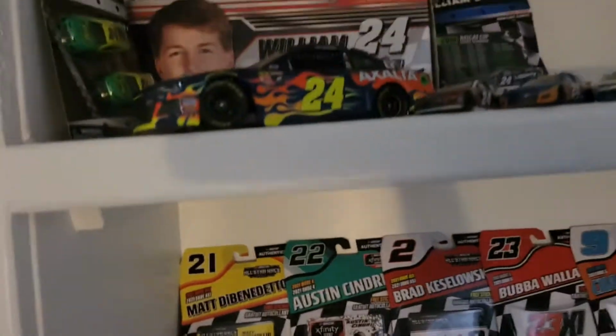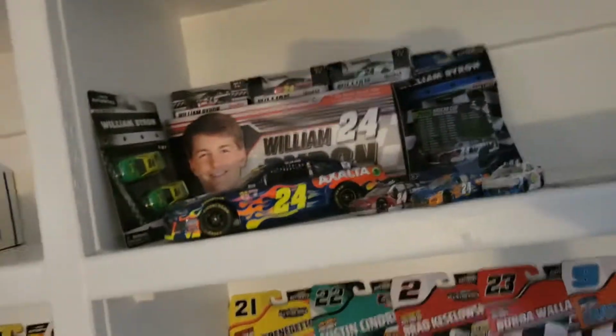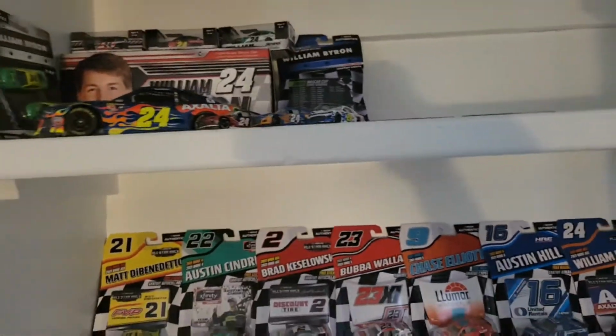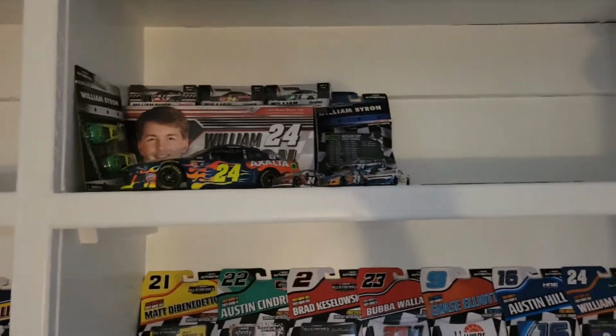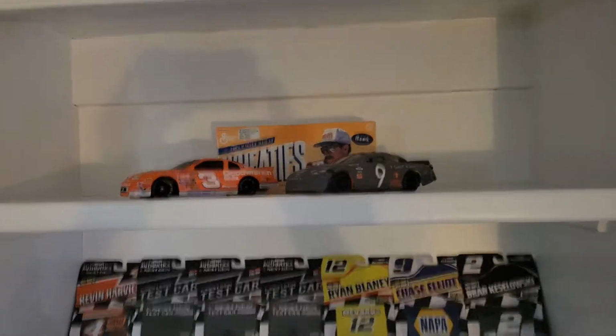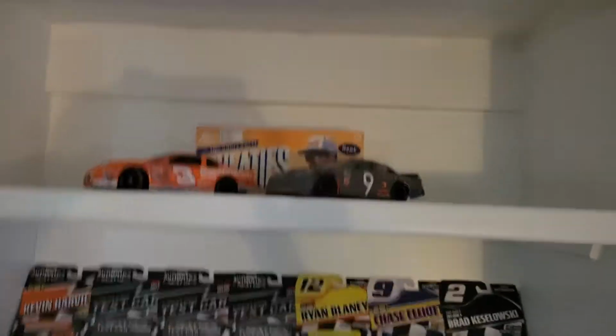Over here, you got the William Byron section. I do not have a whole lot of William Byron stuff, sorry. Over here, you just got 124s up here. It's just a little bit. I'm hoping that I can buy more so I can fill the shelf. It doesn't look complete, but it will be complete in the future, I promise.